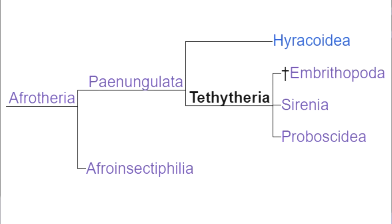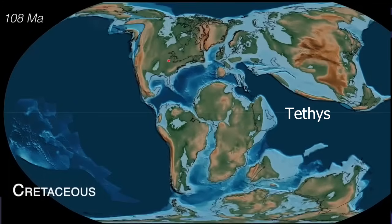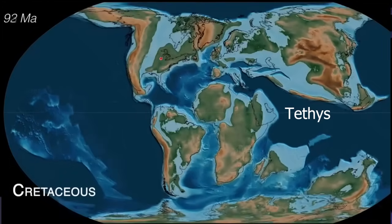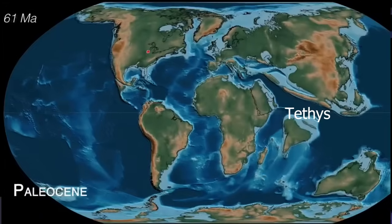But it's from something like this, a panungulate of about this size and shape, that is the beginning of each of the remaining branches of the Afrotherian family tree, all of which branch off of Tethytheria, meaning mammals of the Tethys Sea, which was an ancient ocean connecting the Atlantic to the Mediterranean to the Pacific until about 34 million years ago when the Indian subcontinent crashed into Eurasia, closing all that off. We're talking about developments that occurred before then, when the northern and eastern shores of Africa and the southern shores of Eurasia would have been the Tethys Sea.